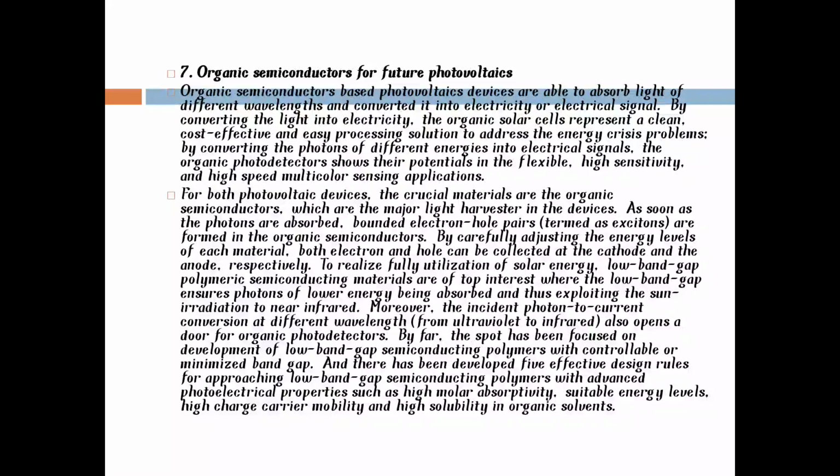Low bandgap polymeric semiconducting materials are of top interest, where the low bandgap ensures photons of lower energy are absorbed, thus exploiting the sun's irradiation up to the near infrared. Moreover, the incident photon to current conversion at different wavelengths from ultraviolet to infrared also opens a door for organic photodetectors.